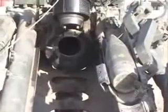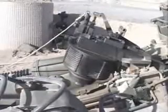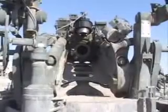I honestly think that on this particular tour, especially starting with Op Medusa, the artillery played an important role on how the battle actually went. Artillery fire support is not something we've seen in a long time being used in the theater of war.